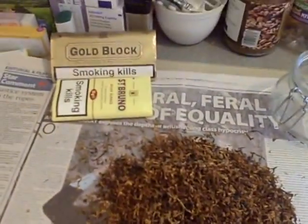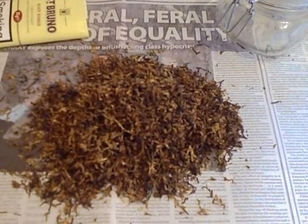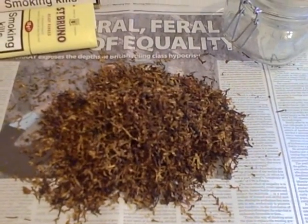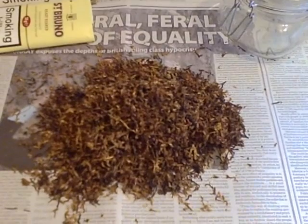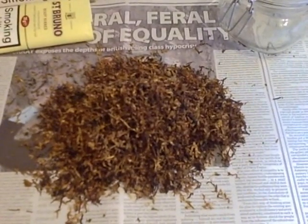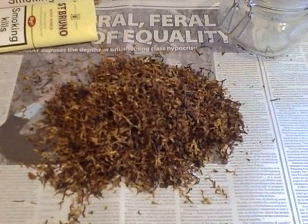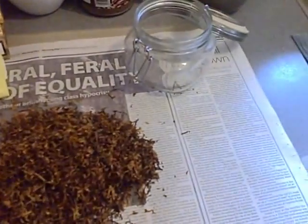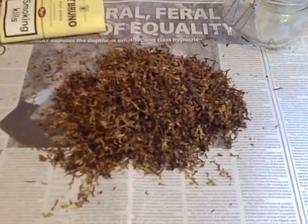Well, there we go. The two Ogdens of Liverpool brands, Gold Block and St Bruno, blended together. A chap on YouTube, I'll put a link to his page. He works for Gauntleys in Nottingham. He runs a little pipe club as well, and does great reviews of tobacco, blending, cigars, all sorts of things. Very interesting chap. He switched me on to this. This is called Ogden's mixture, when you blend St Bruno and Gold Block together. It will be going into that jar very shortly, and then I shall fill my Stanwell and have a puff.